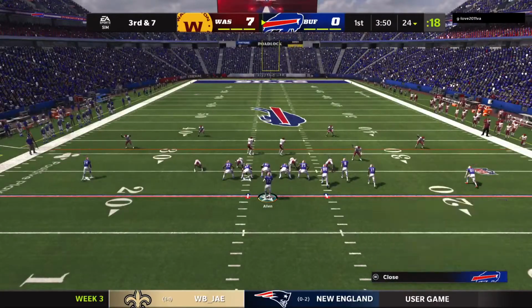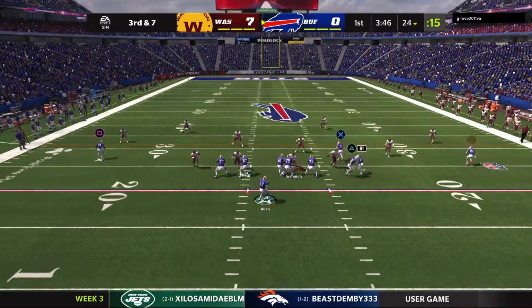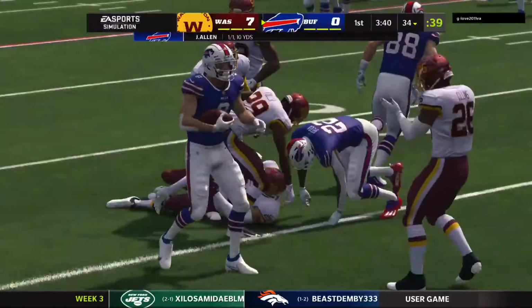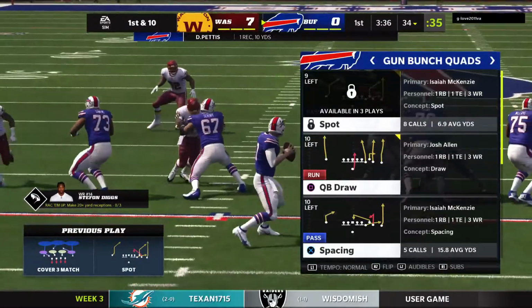An extra man in the secondary for Washington on 3rd down. Here's Allen. There's the Washington Husky. It's Dante Pettis. And he is going to have a Bills 1st down as they're able to get the 3rd down conversion.